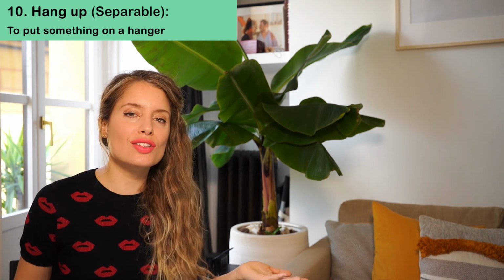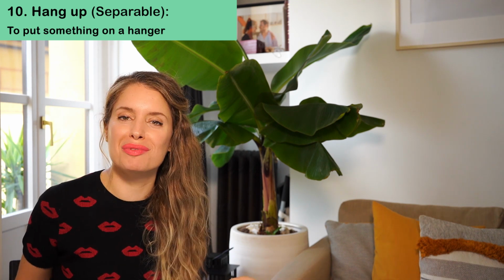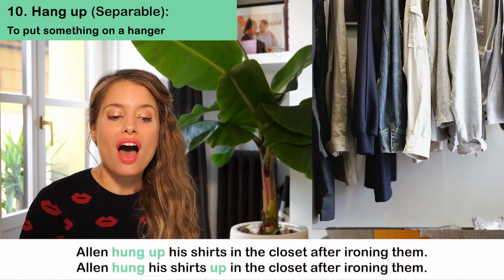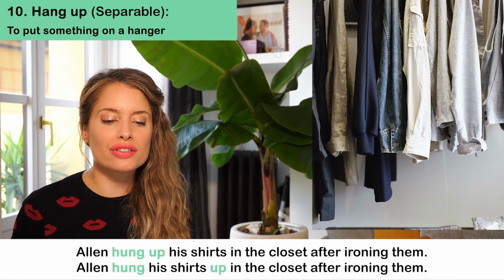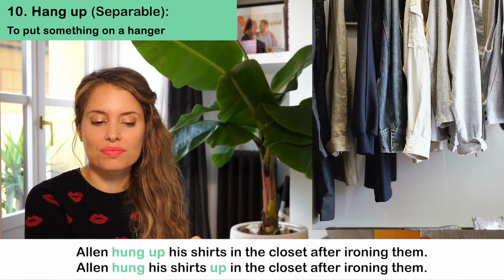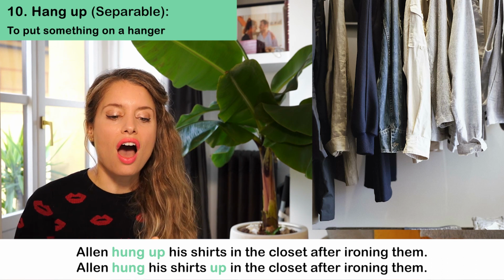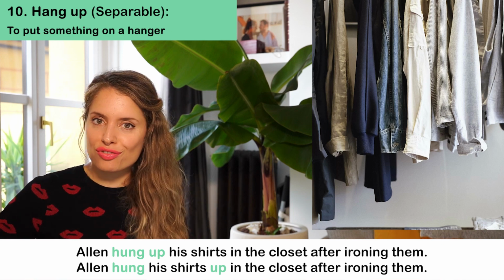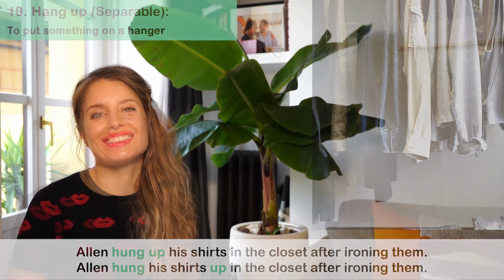And this one is also separable, like most of them. Let's take a look at an example. Alan hung up his shirts in the closet after ironing them. Or Alan hung his shirts up in the closet after ironing them.